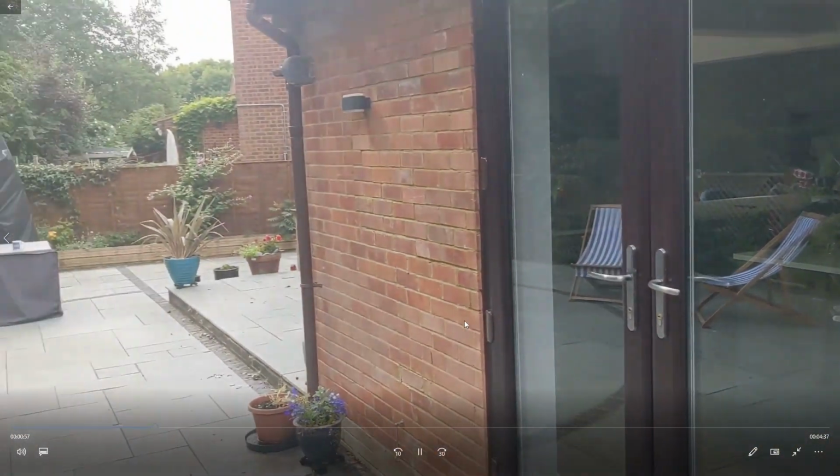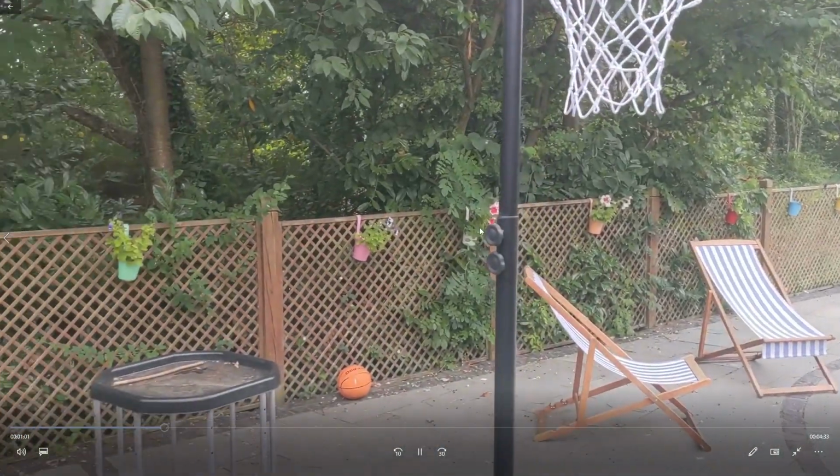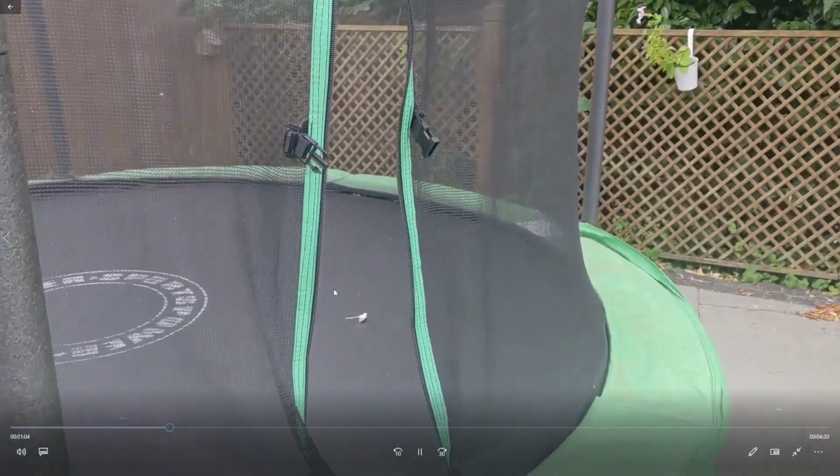Very good. There's the washing machine. And then, yeah, we're going to come this way. There's a basketball hoop thing. We'll come to that in a bit as well. And there is the trampoline.